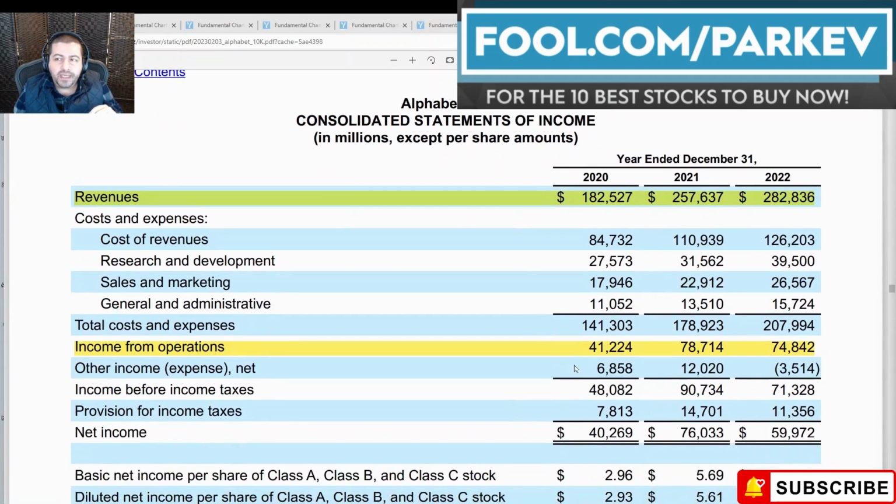Let's move on to its income statement. And what they've shown us here is their income statement in the year ending December 31st for 2020, 2021, and 2022. And I've highlighted revenue here on the top because it all starts with sales. And looking at revenue, that's grown nicely from 182.5 billion to 257 billion to 282 billion. So excellent growth in revenue from Alphabet.